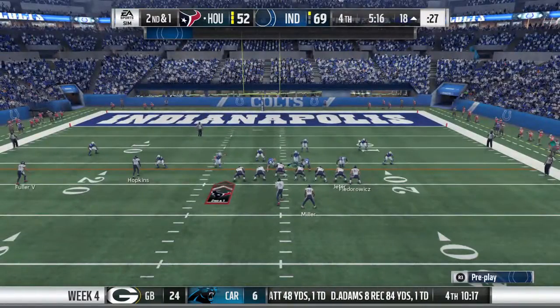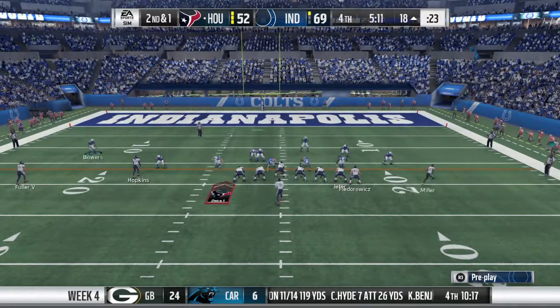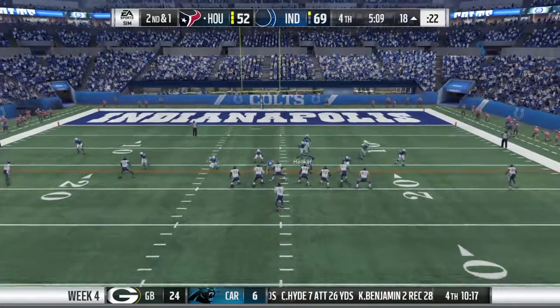Let's go! Brand 38! Brand 38! I can't believe they let you play. I can't believe they even let you play.